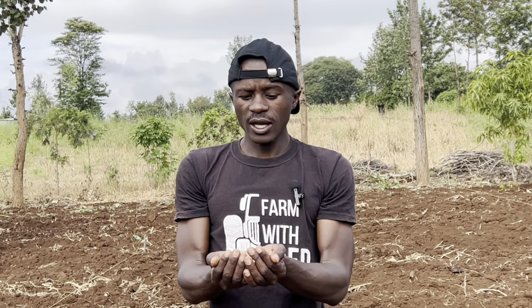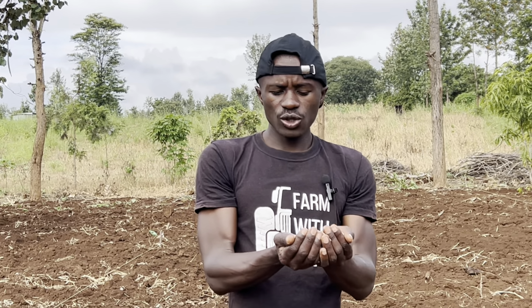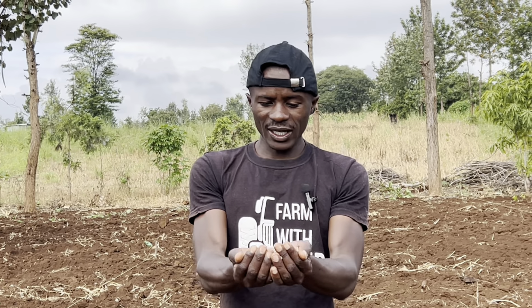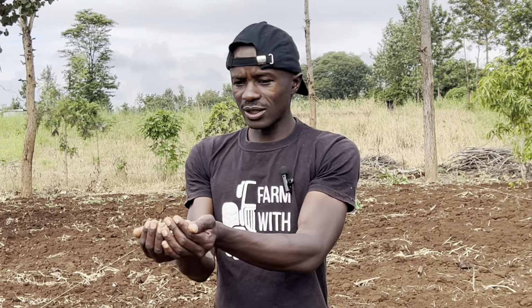21 days, you are in the market. You can sell it as vegetables, as green leaves. You can also sell it as grains, like the ones that I'm holding. It can be consumed as grains, it can be consumed as green leaves.